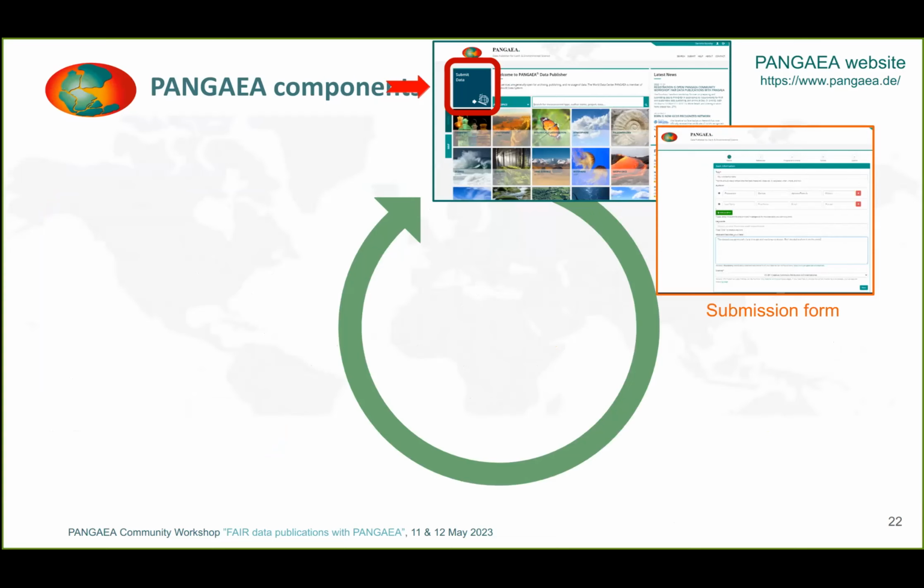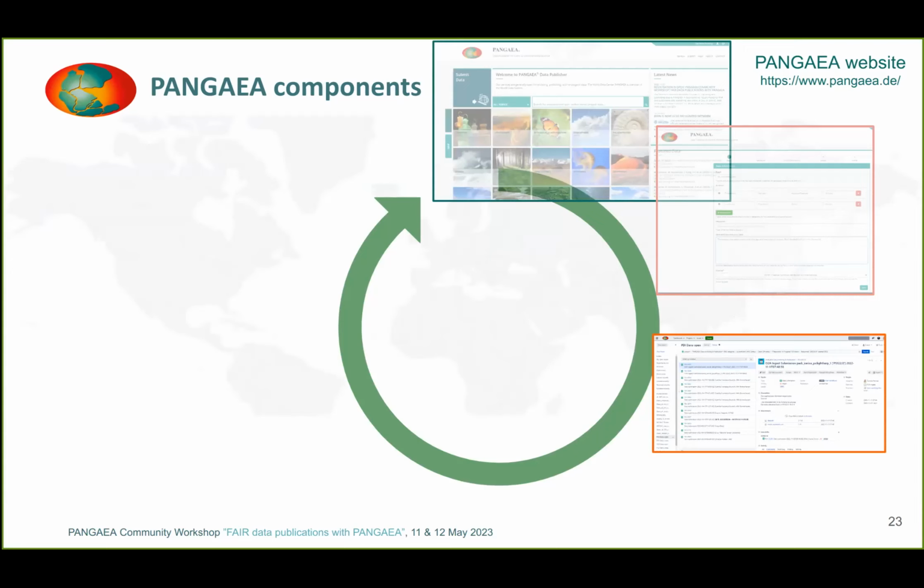In 5 steps, the required context information is entered, the data file is uploaded, an embargo period is set, and the final button for submission is pressed. This creates this ticket, data submission ticket, how we call it, in our issue tracker system. It includes all the information and data that was provided in the form. The user gets notified about that ticket per mail, and is invited to work on it in the web browser together with the PANGAEA people.